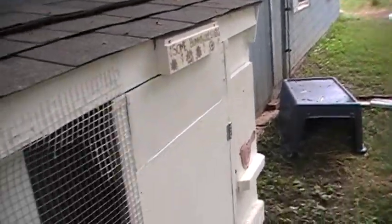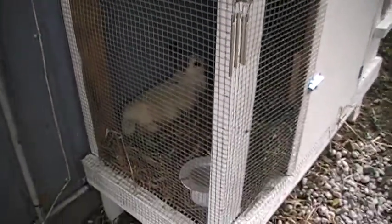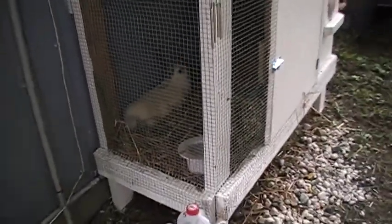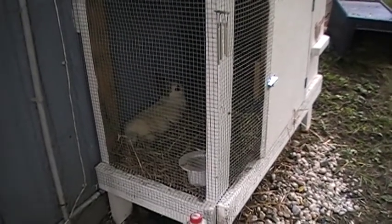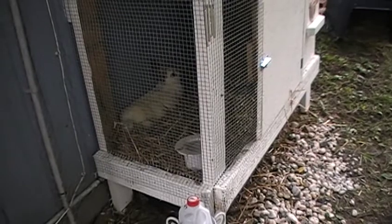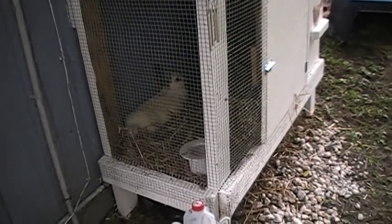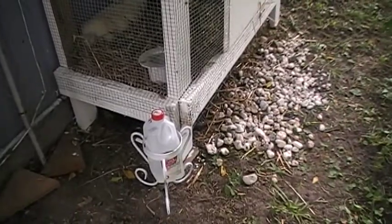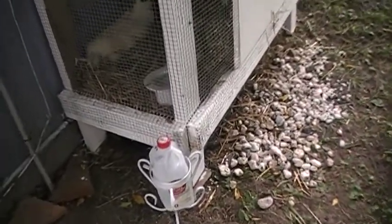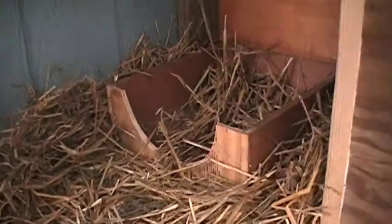The only thing that cost us really was this wire mesh, and yes, we put ours on the outside. If her chewing on wood does become an issue, which it hasn't yet, because I give her bark and stuff to chew on, I'll just enclose that wood with some poultry wire and take care of that. So there's her water for now. And then inside, ta-da! She's got her brand new nesting box.